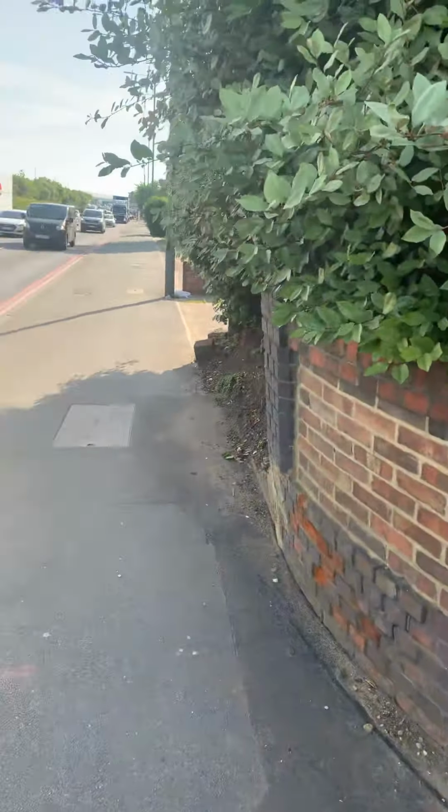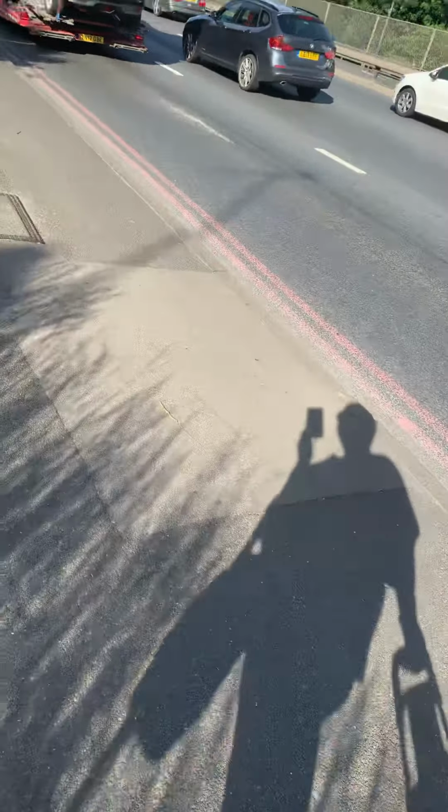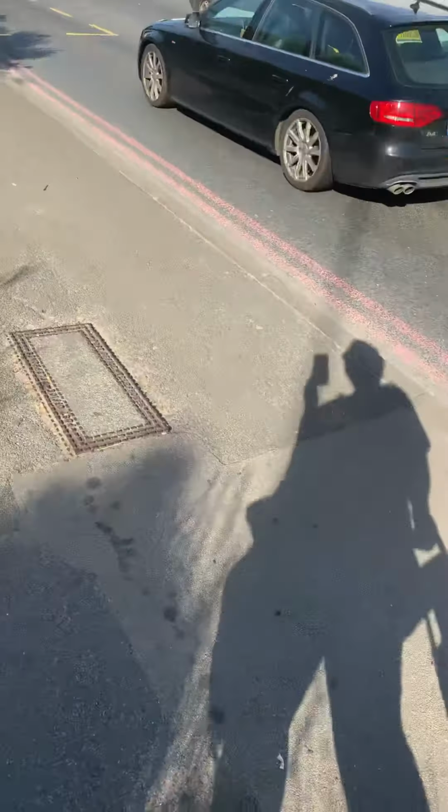Now, as you can see, a red bus just passed us. That one is not a double-decker bus. It is a single-decker bus, because the routes it goes through don't have a lot of traffic or people. That is why it's the bus that my son normally takes to go to school.